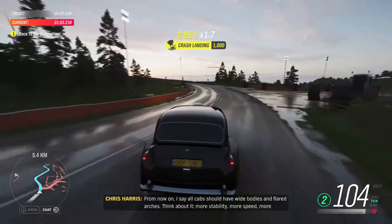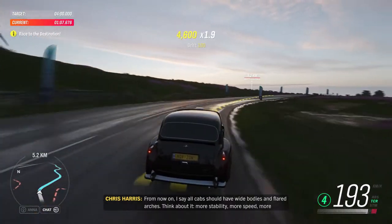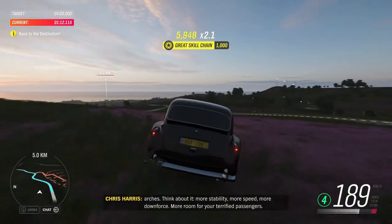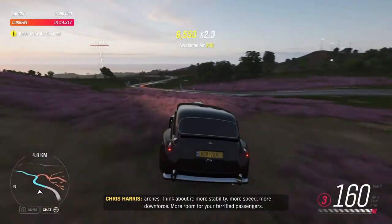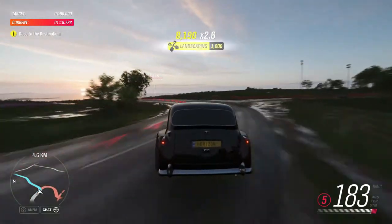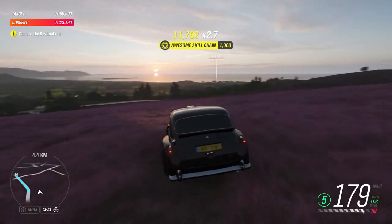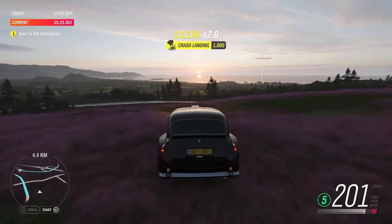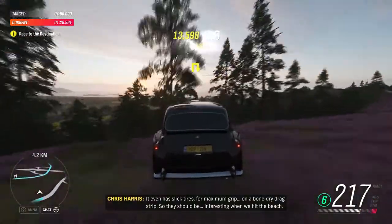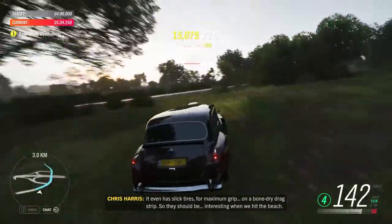From now on, I say all cabs should have wide bodies and flared arches. Think about it. More stability, more speed, more downforce, more room for your terrified passengers. It even has slick tyres for maximum grip on a bone-dry drag strip. So they should be interesting when we hit the beach.